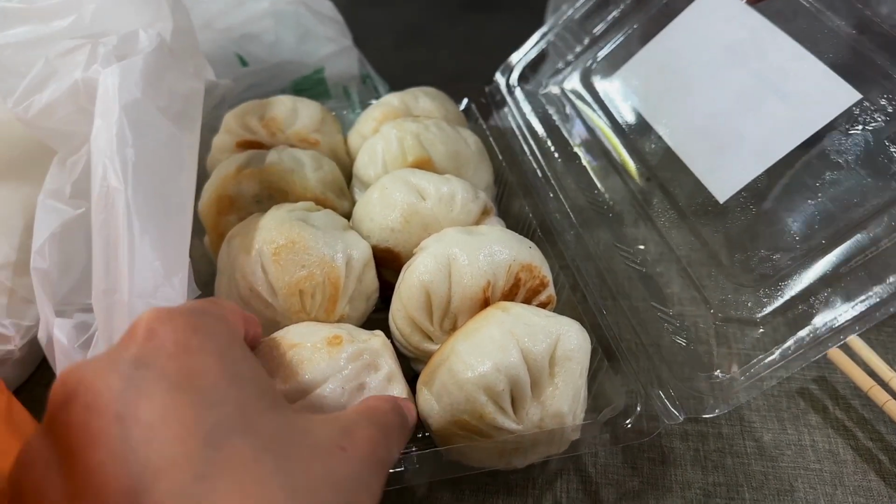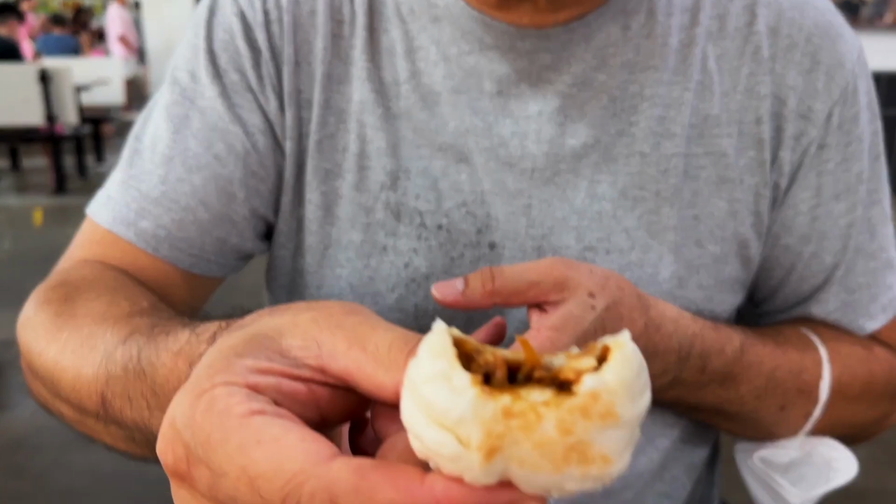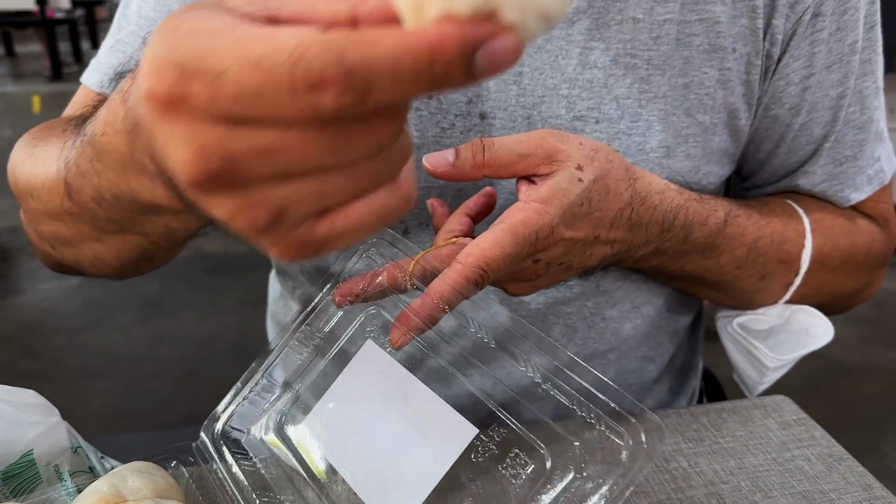Very nice. Chicken wai pao? Yeah, supposed to be good. Why is it? Not bad. Just chicken. Not bad. Not bad.